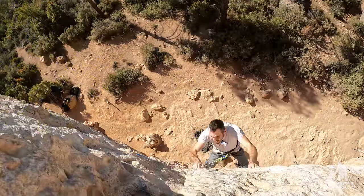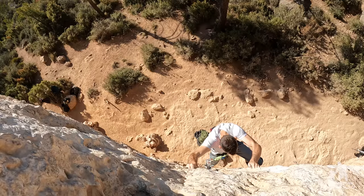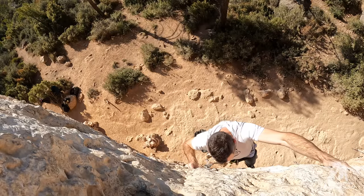I love it. I'm not very good at it, but I love it. I'm currently working a route called Transylvania, which is 8A, so a proper three-star classic of the area. It's really good. It's just under 30 metres. It overhangs a lot more than you think. Again, hopefully I'll have some footage to flash up.